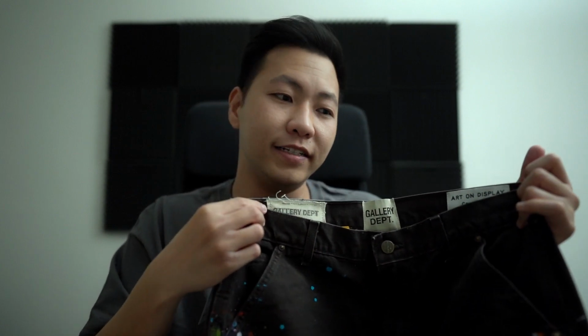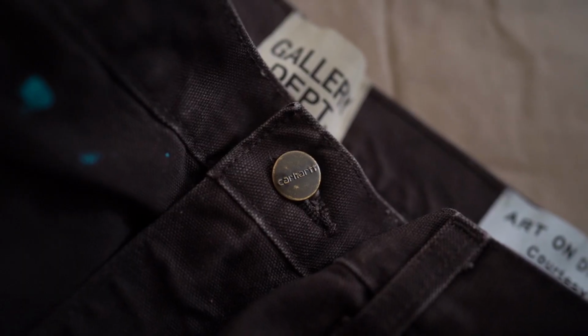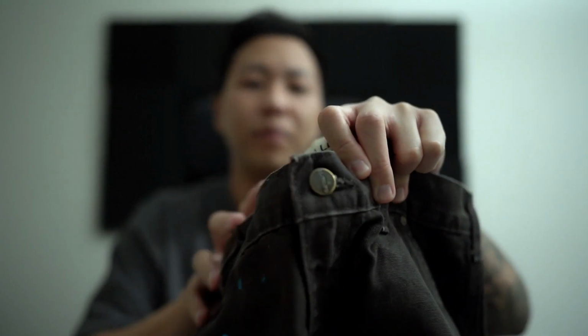It's a hefty price tag right here. This button doesn't have the replacement button. This one just says Carhartt, so these are probably a pair of vintage Carhartt pants. Maybe these were done last minute. Another thing to mention, despite the hefty price tag, these things do go up in price. I see a bunch of people listing them up on Grailed for insane prices, right? Of course, let's continue with these pants and the details of it.